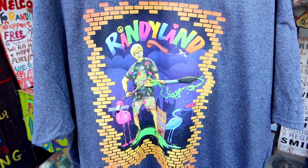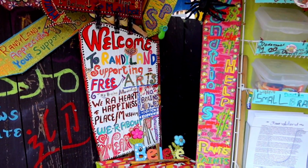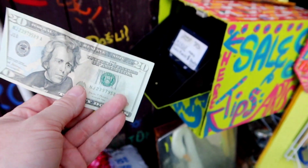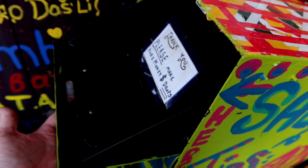So I think I'm gonna buy this shirt, and it looks like you can just go ahead and donate right here. All right, just so everybody knows that I paid, put it in there, bam, gonzo.